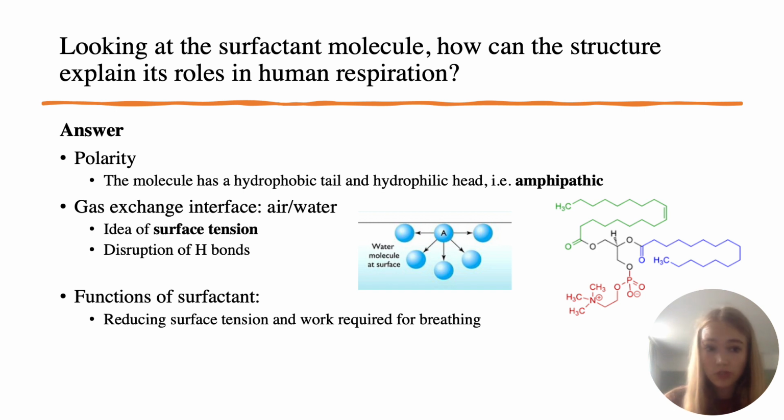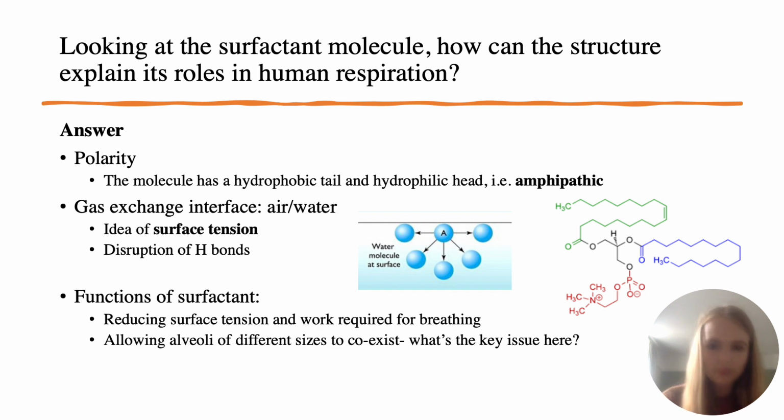So relating this to functions of the surfactant, it reduces the surface tension that's created, which basically reduces the work required for breathing. And linking this back to the baby that's struggling to breathe, this really makes a lot of sense. The child requires less work to breathe. And this is what really helps it, which is why lacking surfactant is the real reason why the symptoms present as they do.